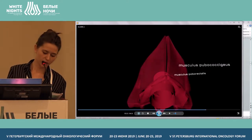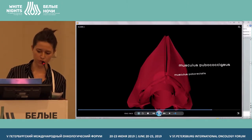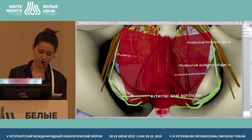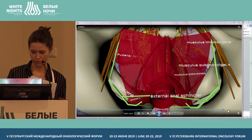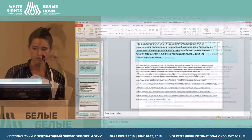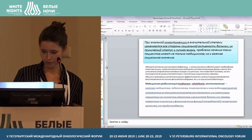Puborectal muscle creates an anorectal angle and pulls the rectum toward the coccygeal part. Then this coccygeal muscle opens the anal sphincter and maintains optimal abdominal pressure. Due to this complex anatomophysiological system, the function of retention of the gut content is provided.